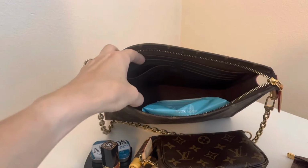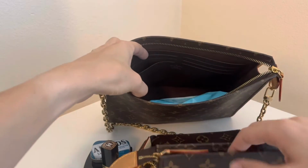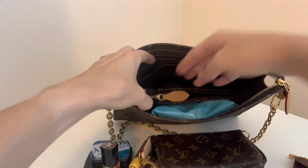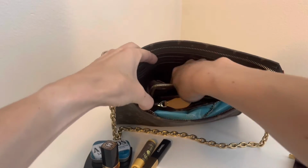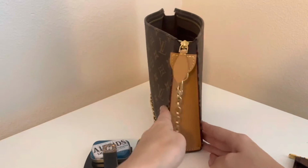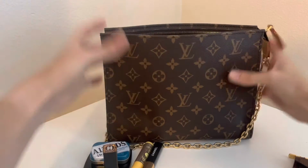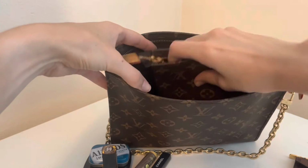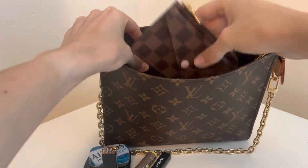Have it like that. Maybe put my Toiletry 15 in there. I have my mini pochette. I would say, look at that. That's probably not how I would carry it. Might stack these a little bit. Put my Recto Verso in.